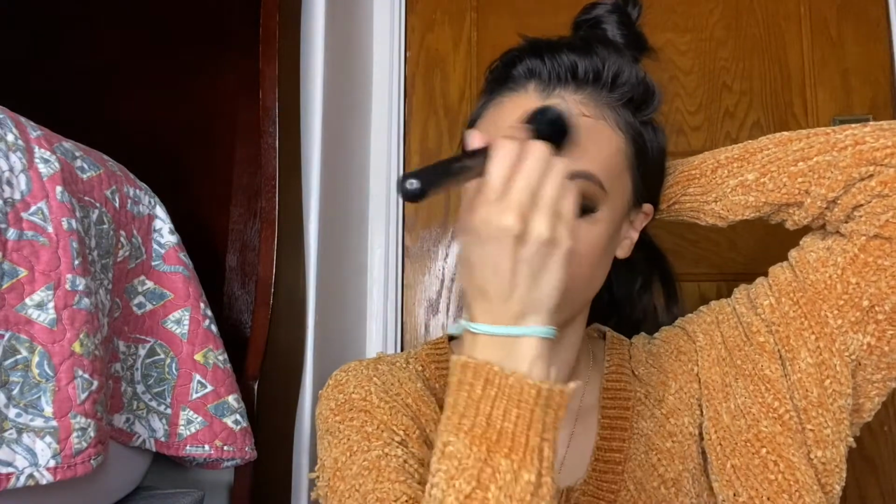My hair is getting a little crickly. Okay, and then I will go ahead and apply some highlighter. I'm gonna use this little fan brush, and I'm using the Ofra Rodeo Drive highlighter. Just like so. And going back in with that stippling brush to blend it all out even more.